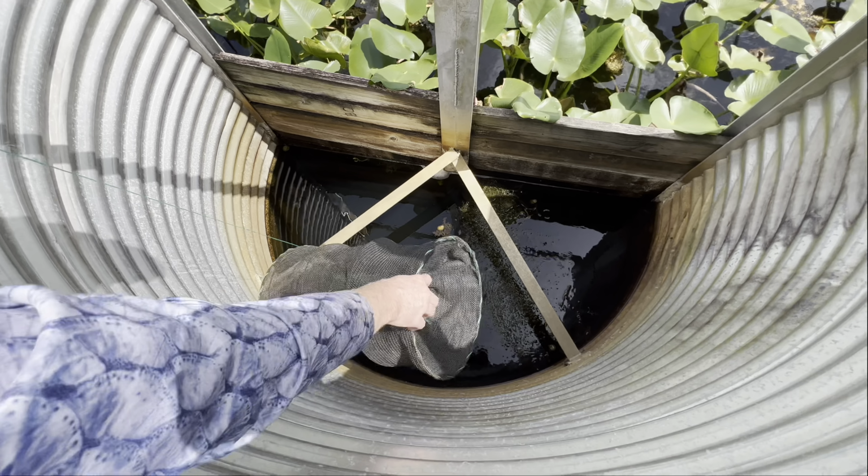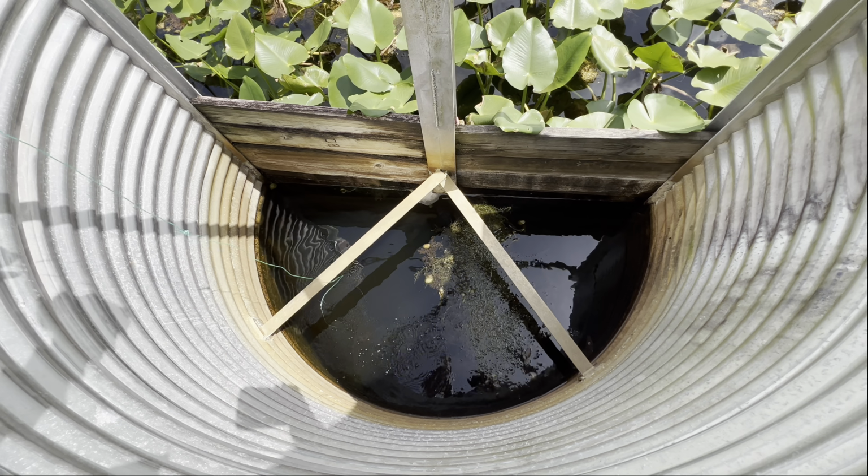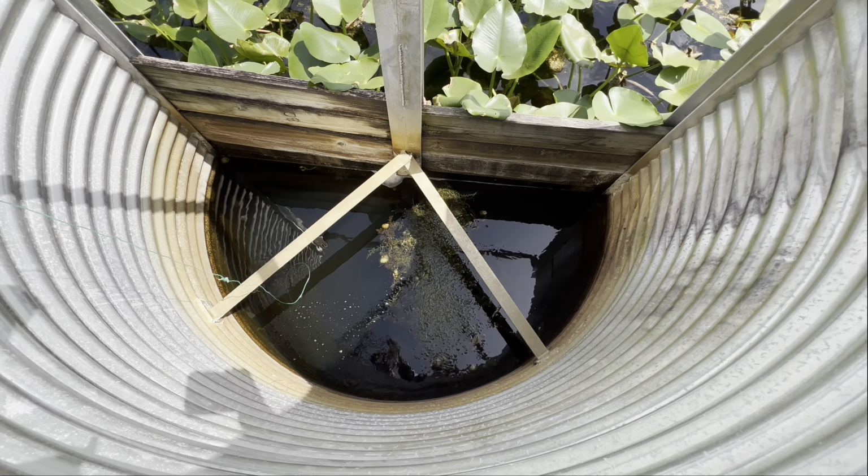Okay. I think I should just put it down in the middle. Oh my gosh. Wait, how deep is this? I might not have enough rope. Oh, please don't be too deep. Oh, wait, it's already at the bottom. It's not even that deep.